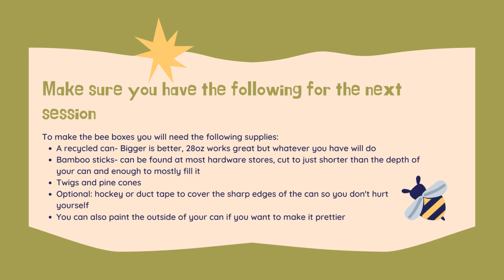You may also want some hockey or duct tape to cover the sharp edges of the cans, but it's not necessary. You can also choose to paint your can, but that's up to you and we won't be covering that in the next session. Next time we'll be learning a bit about the bees that will use the box, how to assemble it, and how to care for it.